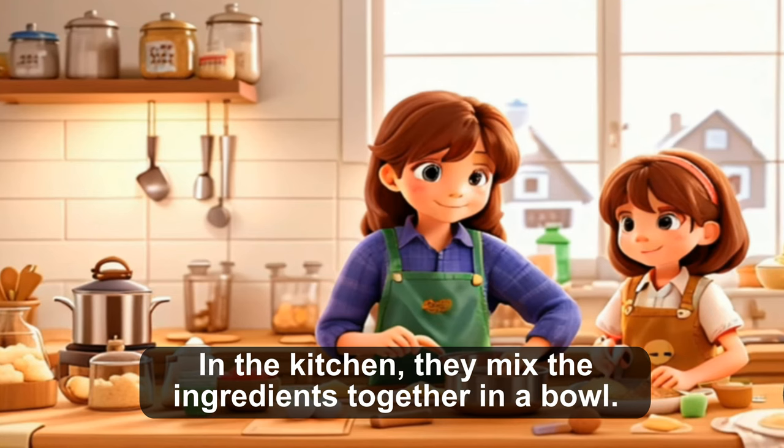In the kitchen, they mix the ingredients together in a bowl.